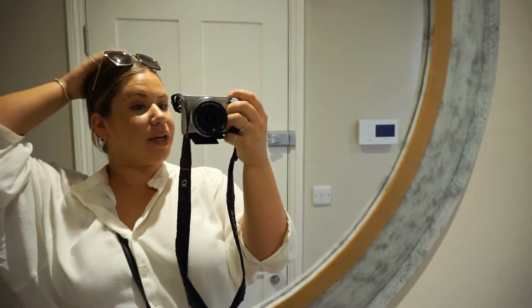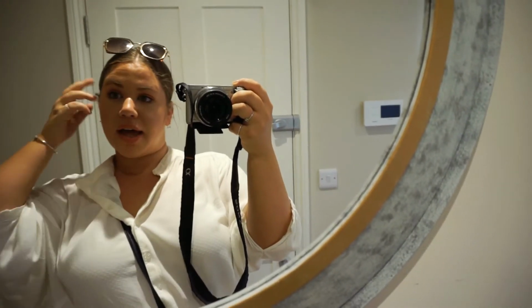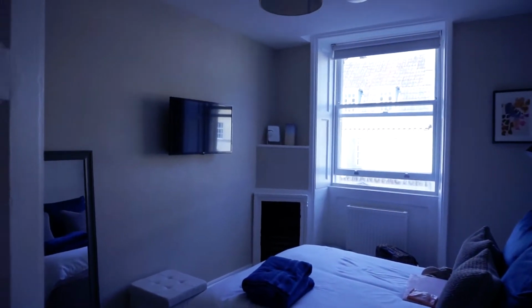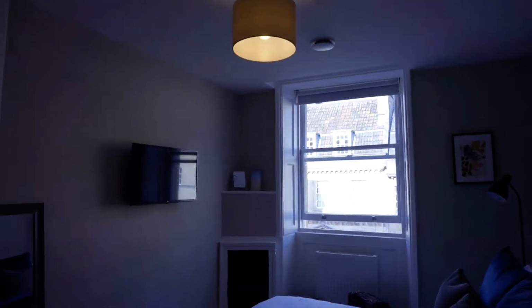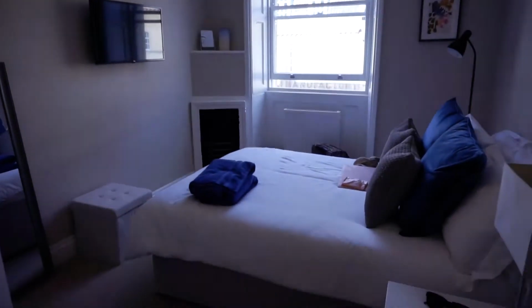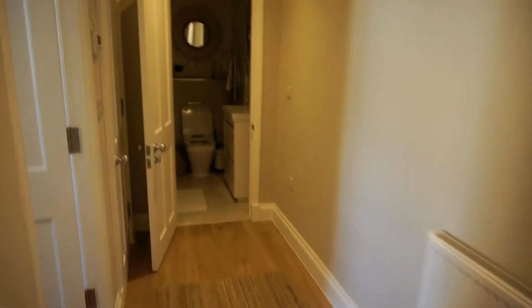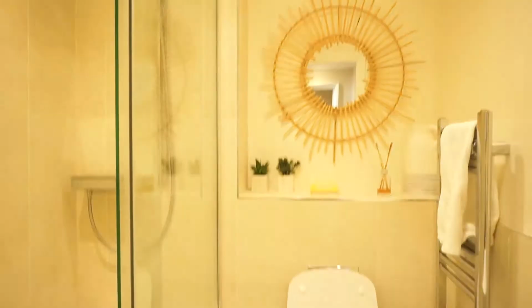From Waitrose and from looking at a bit of Bath. We've got our suitcases, so I thought I'd just quickly give you a little tour. So this is the entrance hall, little desk, a mirror, then you've got the hallway there. This is our bedroom, so cute. Turn the light, oh, that didn't make much difference, but really nice. And then you've got the bathroom here, which is again very cute.